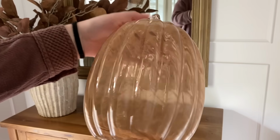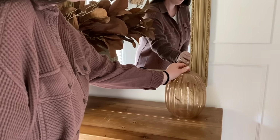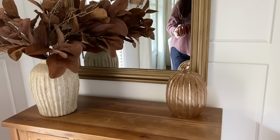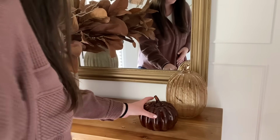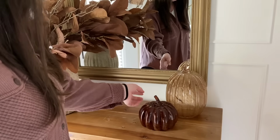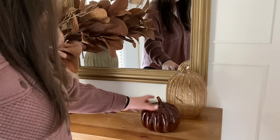I shared these in my recent home decor finds video. This is the bigger light brown pumpkin, and then we have the smaller dark brown one too. And just a tip when you are styling pumpkins, make sure the stems are in different directions. It looks more intentional than if they were all going the same way as each other.